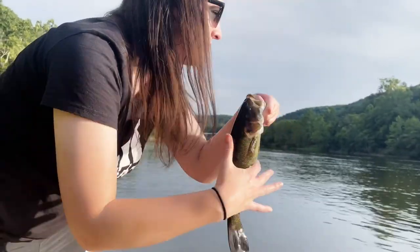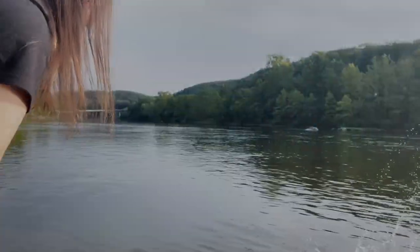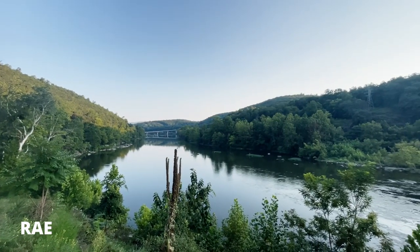First catch at this beautiful, beautiful place. We gotta let this pretty baby go. Go on, baby. See if we can get another. Let's go back out here.